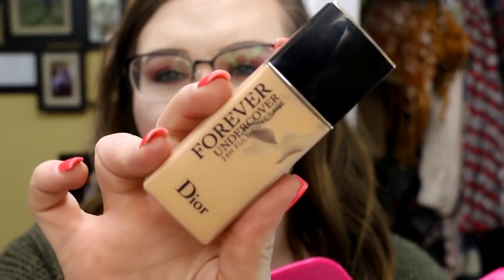So if I were to go in and use this foundation again, which I definitely will, I would be inclined to try it with this foundation, the Dior Forever Undercover. Is that what it's called? Yeah. And mainly because, if you're curious, this is the lightest shade it comes in, which is an absolute sham. This is the shade 010, which I think is their version of porcelain, which is a crock, but whatever.